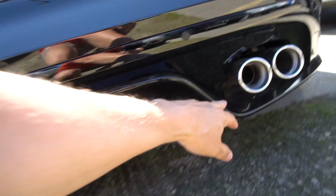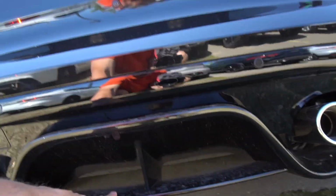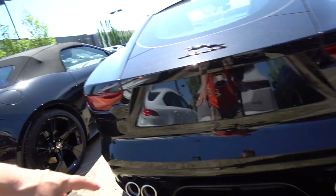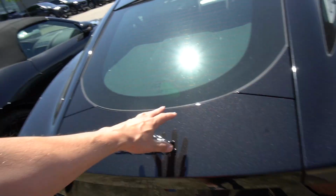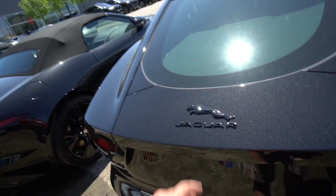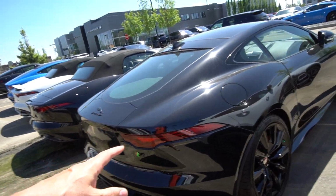And if you look down here, you've got this extra piece. My car here, the outgoing one, has an upper section, but this has been added on. So that's new. The pipes look the same. Everything else kind of looks the same. The taillights are a wee bit different. Even the panels are all the same, other than they matched the car color, of course. But this very much looks the same as the outgoing models, just like mine.